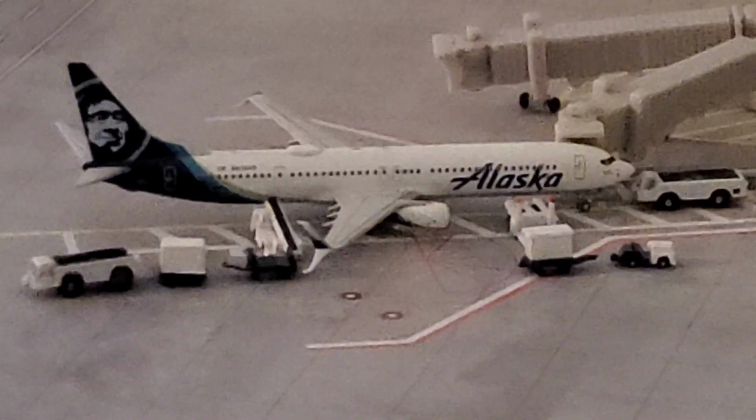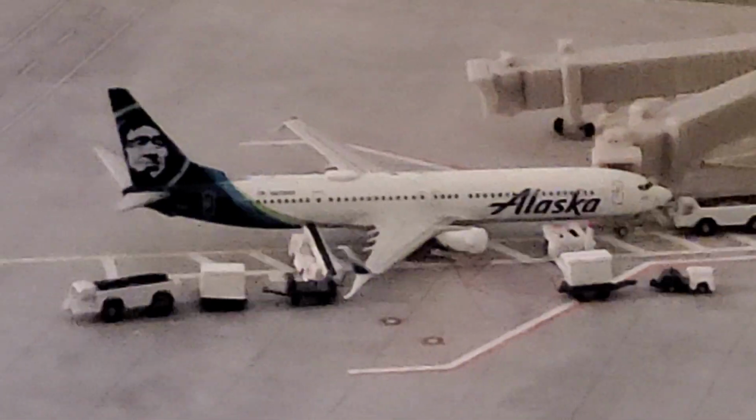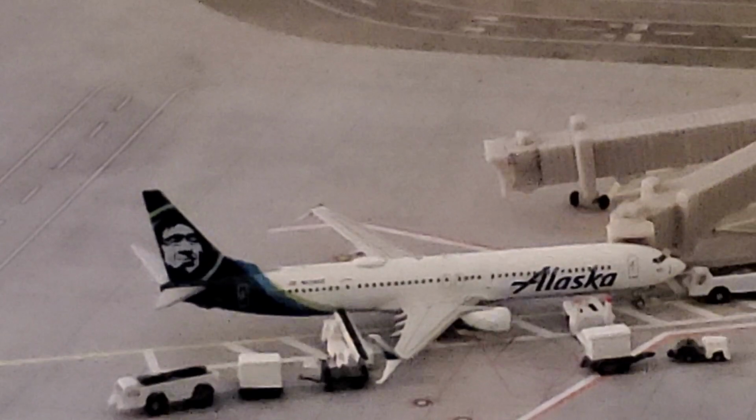And finally, wrapping up the North Satellite, we have an Alaska Airlines 737-900ER, also getting the full payload, as I like to call it, as it'll be soon heading on a flight to the Tri-Cities.